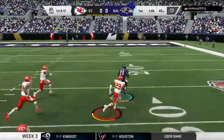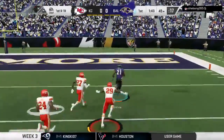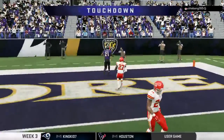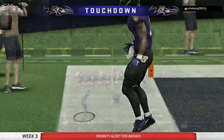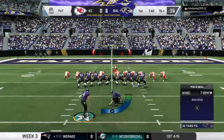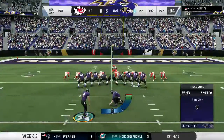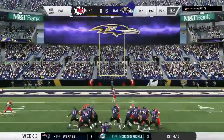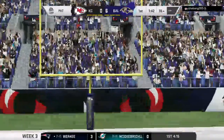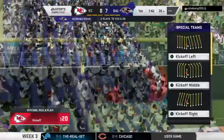He's got the first down and more inside the 40. And all the way in for a Ravens touchdown. A great play there with his first career NFL touchdown as his guys are able to strike first here in this opening quarter. Tucker with the extra point, and it's now a 7-0 game.